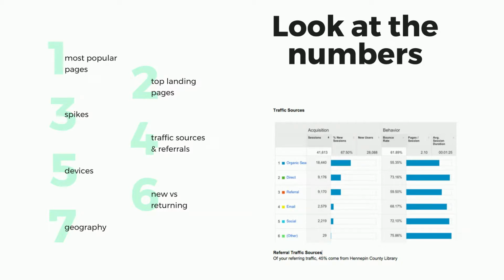So if your budget only will really allow for just looking at one analytic, we advocate for looking at your most popular pages because as it turns out, what people are looking for can often give us a really good idea of who these people might be. So we work with a group called Friends of the Hennepin County Library, and it just so happens that their most popular pages are all their events pages. So their top priority user group are their event goers.